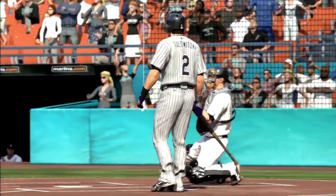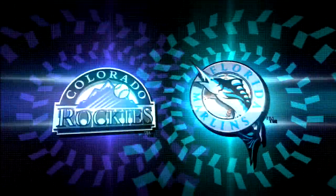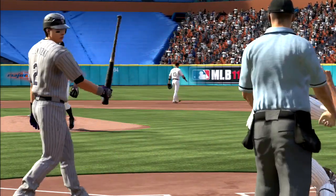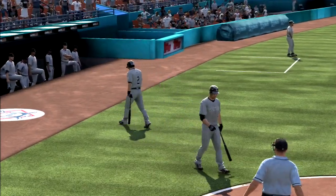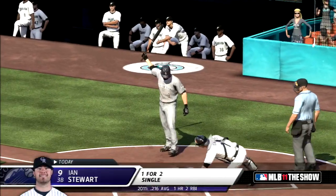And he struck him out. And there's strikeout number 11 in the ballgame. Well, right now, that fastball's been so good, he really hasn't needed any of his secondary pitches. Another good heater there. Ian Stewart will step in, a base hit in his last time.